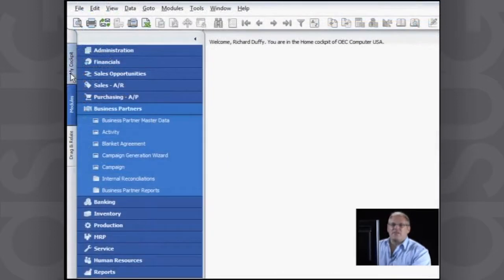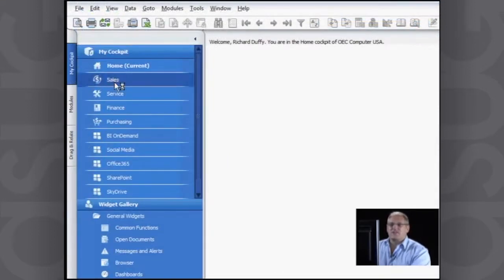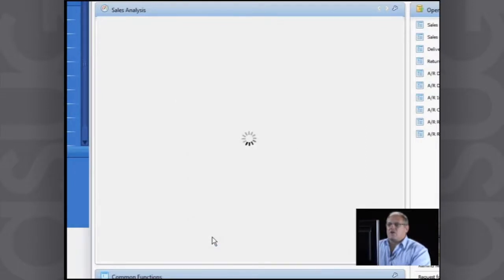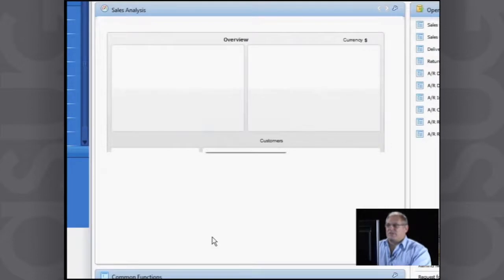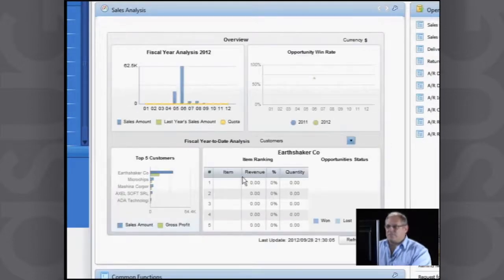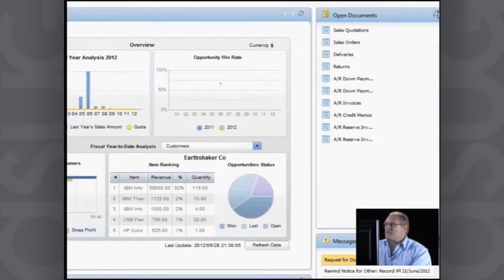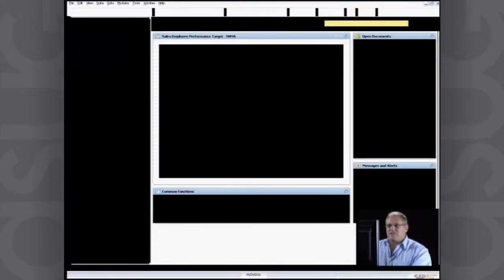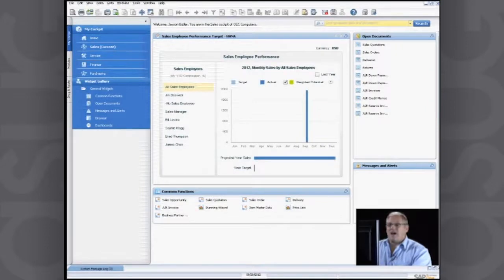So if I go here, for example, and I look at my cockpit and I look at a sales cockpit. Here is a sales cockpit using our standard Business One analytics. Give it a couple of seconds. There it is. There's a dashboard. And here's my open documents. And again, I can refresh those and you can see there's all of my open documents. So you can see this is sales analysis. So now I'm going to toggle across to my system that's actually running on top of HANA.